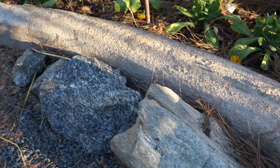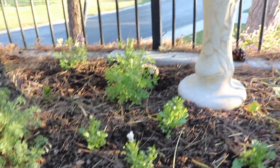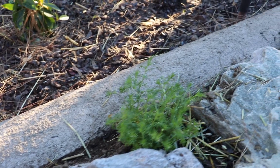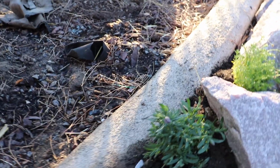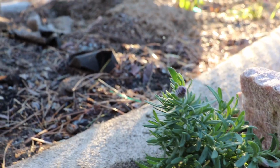One of the projects that we're working on before my mom's birthday is actually these stone boulders that my husband placed in front of the perennial flower bed. I really want to soften the edges between the concrete and the rocks, so I am tucking in little flowers that will spill over, these little daisies, and I have a few lavender in here.